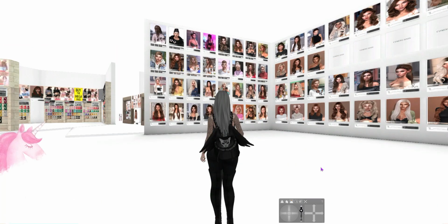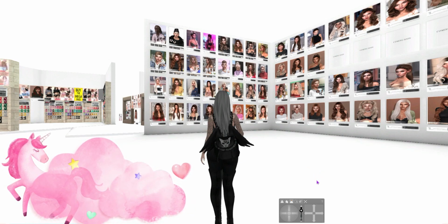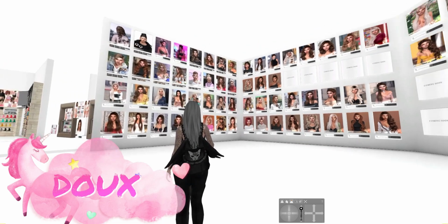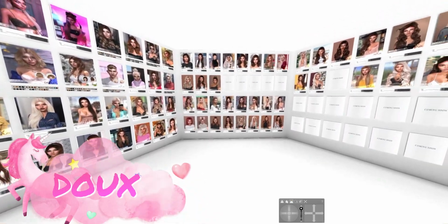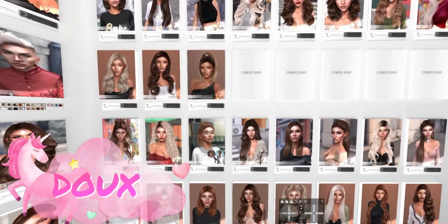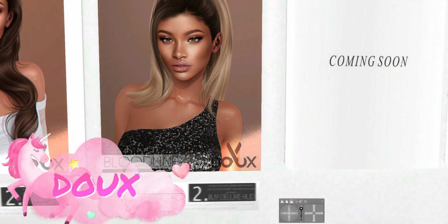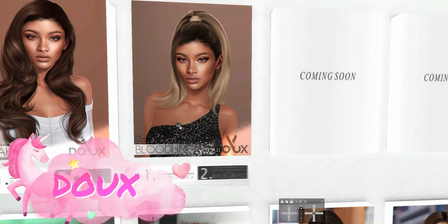All right, now I'm standing in the store at Doe. I'm not quite sure how you pronounce it, but I think it's a silent X. The news here today is this hair. Bloodline, I think it says Bloodline. Quite cute, reminds me of an Ariana Grande hairdo, a little bit shorter. It's nice.